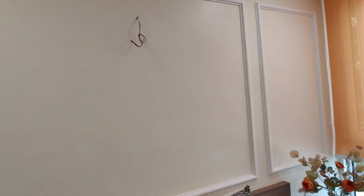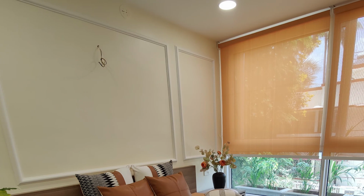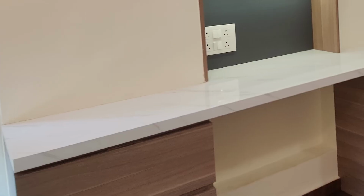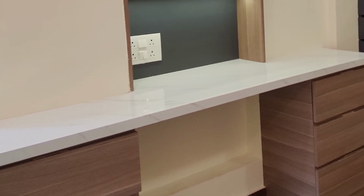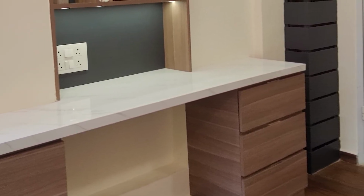We've also provided them with paneling above the seating. It just kind of makes the space look a lot more like an interior space. We finally finished off with a lovely wooden laminate. Now this laminate is in sync and in tandem with what they had earlier on their TV unit. We wanted to have a little bit of white marble effect, so we've given them that kind of a cladding on the top of the study table.